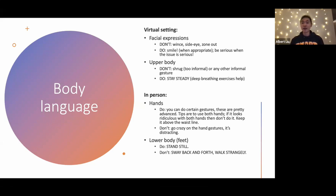And what I found helps me before a lot of my speeches, especially if I was nervous before giving the speech, was doing a deep breathing exercise, or doing something ridiculously embarrassing on the other hand, like a vocal exercise. It really helps some people. In person, there's a lot more to watch for.